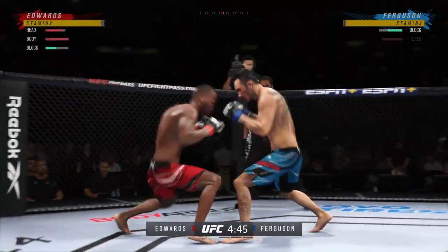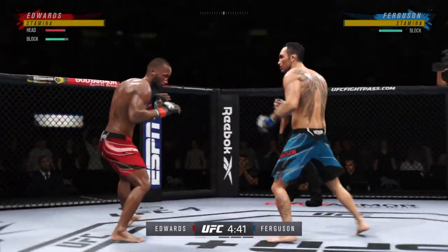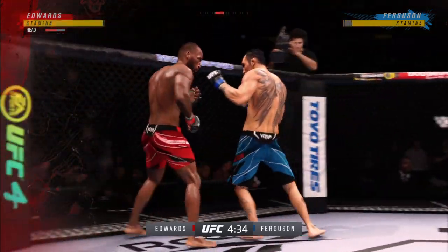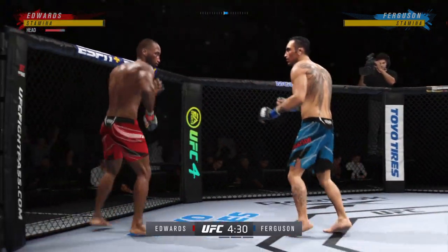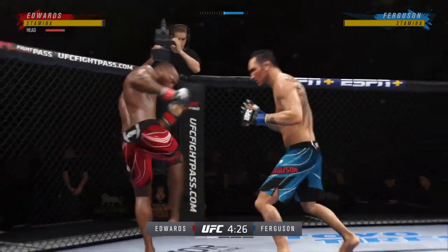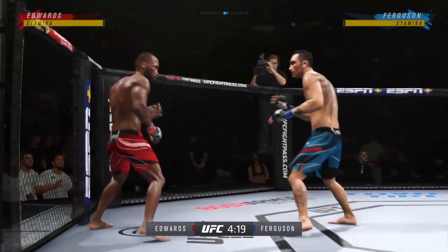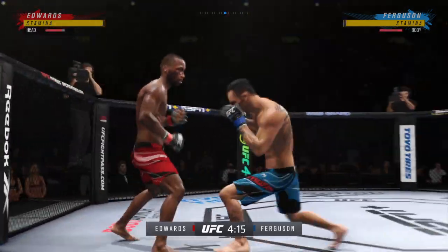Another round coming up. Oh, that's a nice strike. Over the top. This fight's gonna be over, DC. What a great way of mixing up his attack. He didn't stay the course. He mixed it up. He went high when his opponent thought he was going low, and now he's got him hurt very badly. Oh, nice offering there by Tony Ferguson.